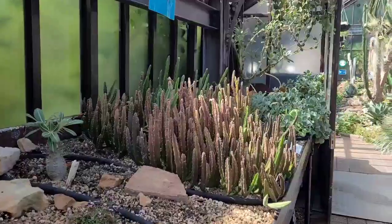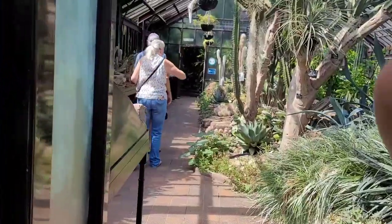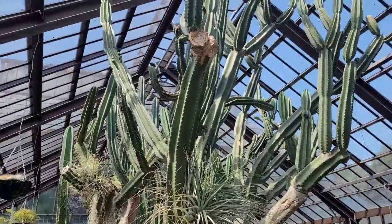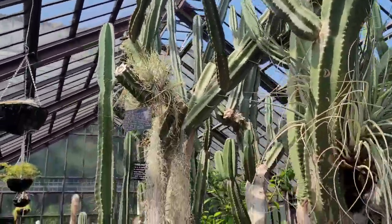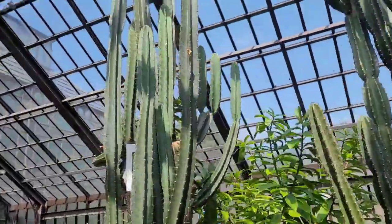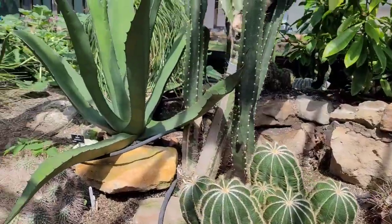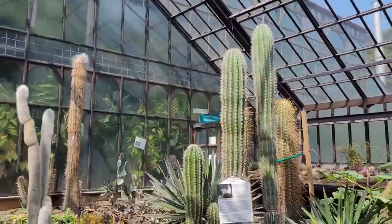The tropical plants. These are the, well, these are the Arizona, what do you call this, cactus. Cactus Jack, what are these doing? What's that? Oh. Cold.